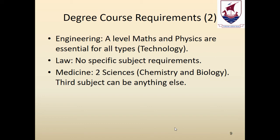Law, no specific subject requirements. So that's something that students sometimes think they have to study a certain subject. Most universities have no specific requirements there. Medicine, typically chemistry and biology, and the third subject can be anything else.